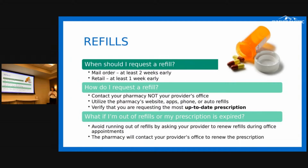If you use mail order, you want to give yourself a little bit more time because they have to mail it out. And so how to request a refill? Start at the pharmacy. If there's refills left on your prescription, easy, they'll fill it. If there's not, they'll send a note to us to send a new prescription. And it's much faster.